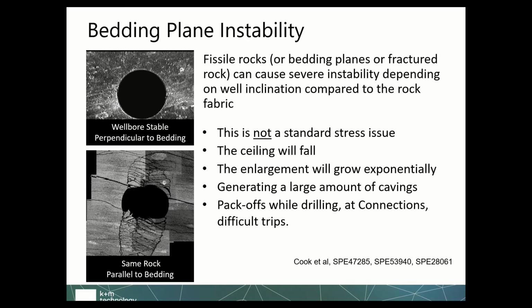This is a piece of rock, and in the top one, we are drilling through that piece of rock perpendicular to the beds, how the beds are laid. And you can see when you drill through that perpendicular to the bedding plane, you can drill a nice round hole with no issues. But if you drill parallel to the bedding plane, now the rocks on the top and bottom of the hole start to get weaker and fall into the hole.